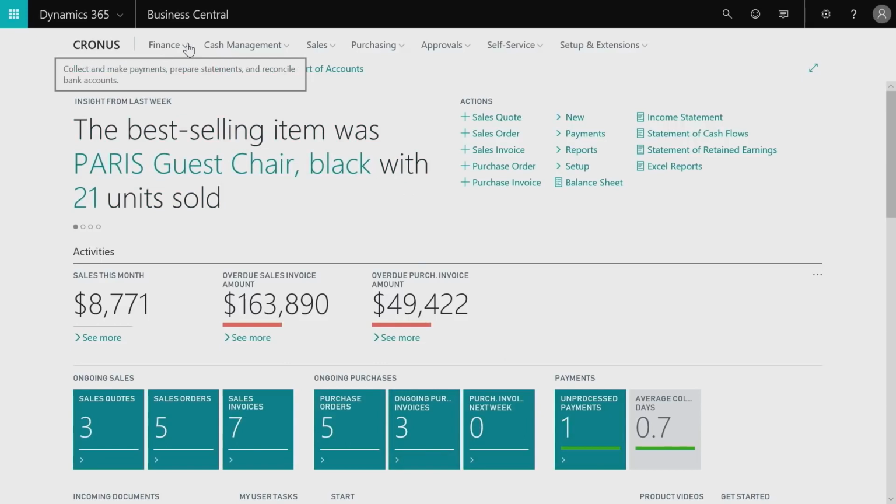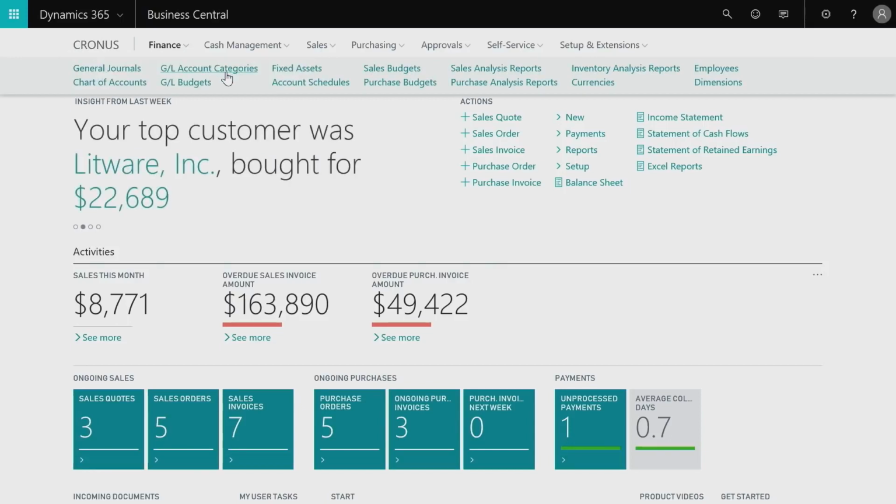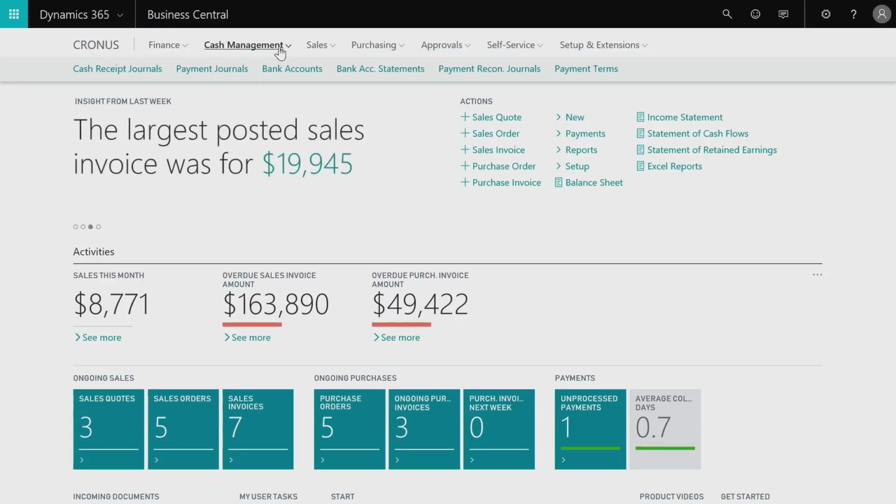We have all the functionality that this role would normally access. In this case, I have the finance functionality. I could open it and I could go further into the system whether I want to see my journals, my sales budgets, purchase budgets, and so on. I could go to cash management where I basically manage my payment, my cash, and so on, and continue finding that place I want to look at.